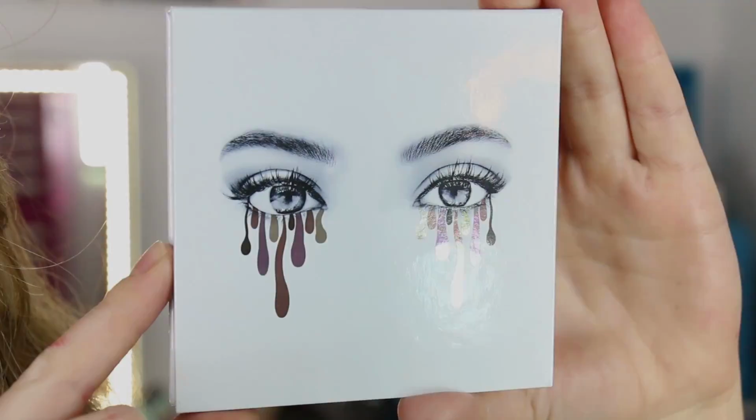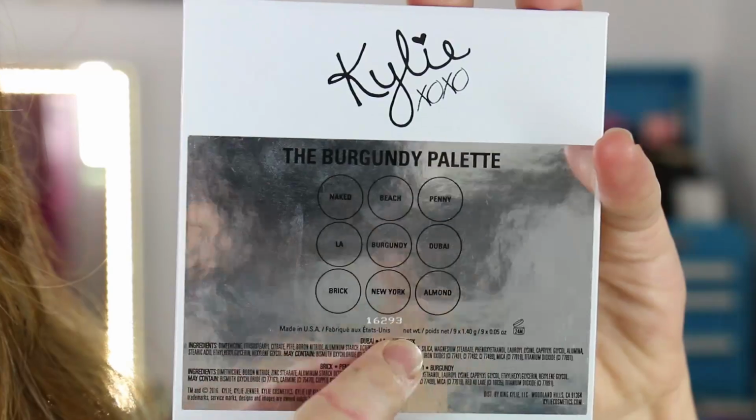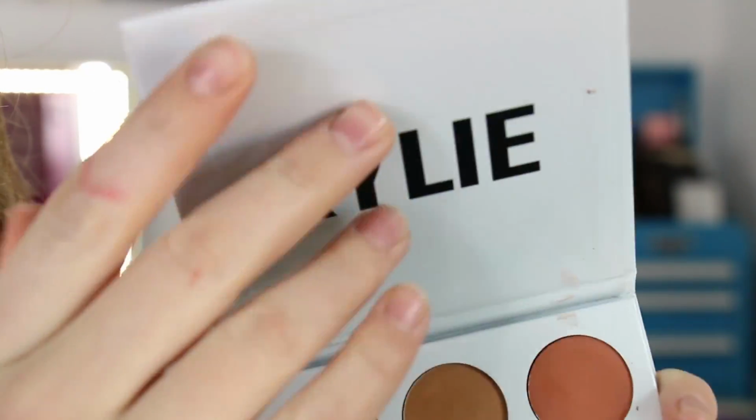But I'm going to go ahead and zoom up close and give you guys a better look at the packaging and also give you some swatches. So here's the palette up close. It's relatively slim right there. Then you've got the name of the eyeshadows, and then inside it's got Kylie.